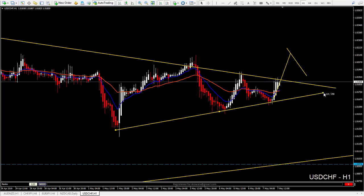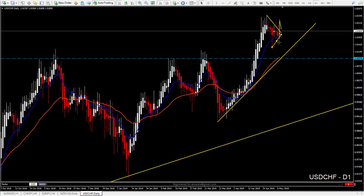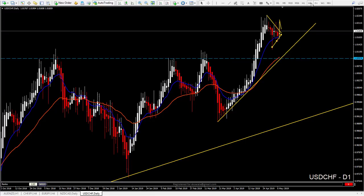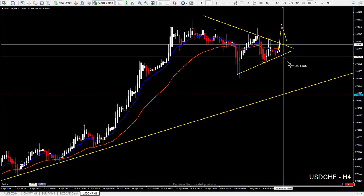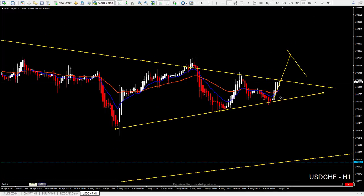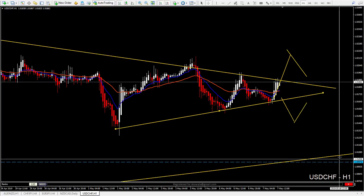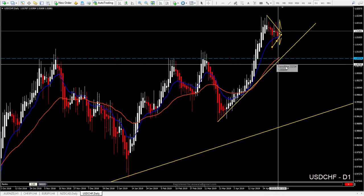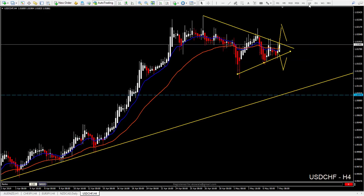More aggressive traders can try to catch this short scenario to target the trend line and the support level, but you need to be sure that you have enough room to target this. Yes, and I would really recommend to go to the lower time frames, maybe on the 1 hour chart or 15-minute time frame, and then look for the sells and target the daily 36 EMA with the trend line and the support level.